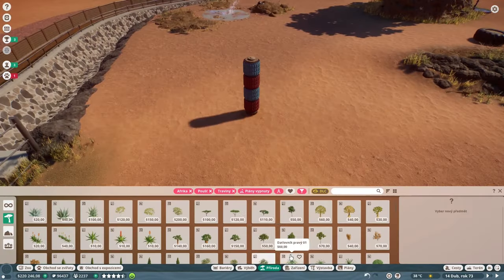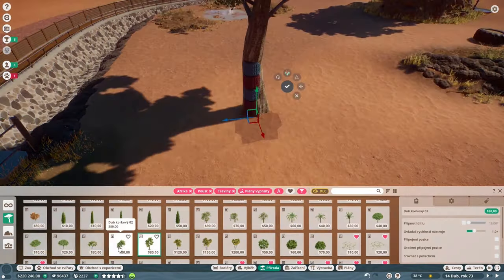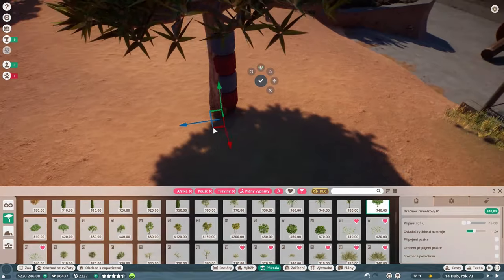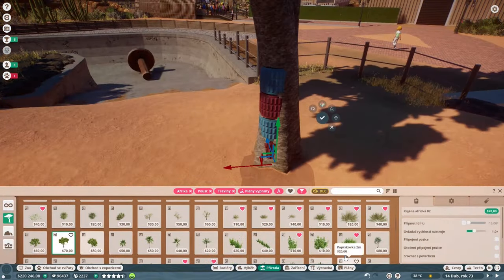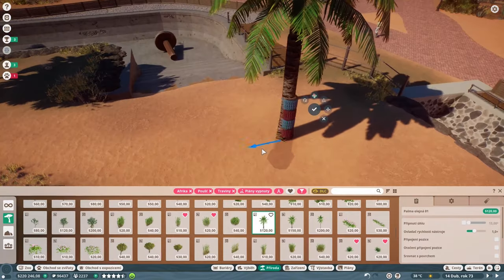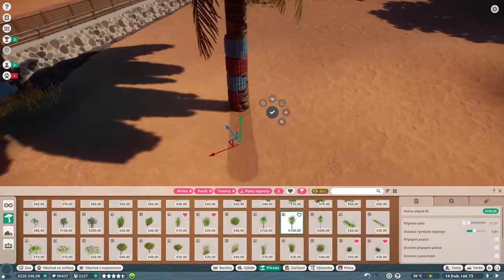As we approach the conclusion, the final steps involve incorporating enrichment items, placing stones, and adding the finishing touch with grass. And there we have it, the completion of the Black Rhino enclosure.